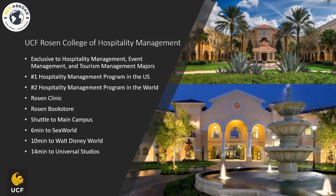Rosen has its own clinic and bookstore, but if you do need to go to the main campus for whatever reason, there is a free hourly shuttle service back and forth between the campuses.